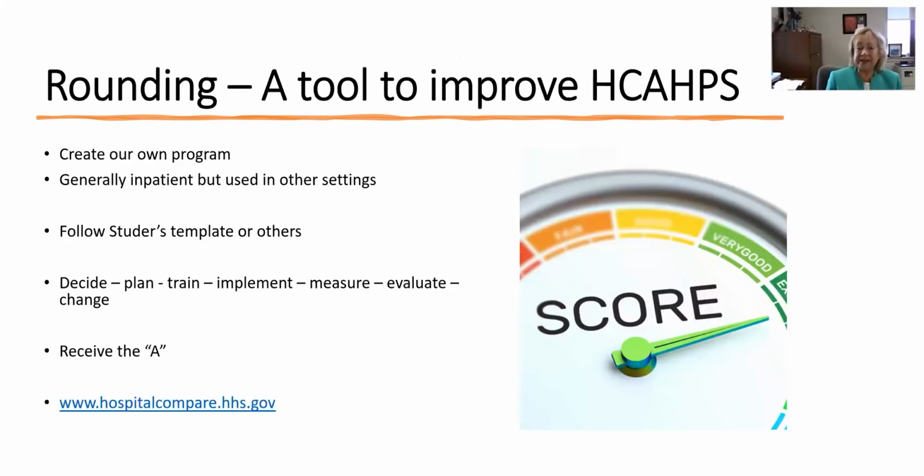So rounding is, as I said, a tool to improve your scores. You can create your own program. Generally you start in the inpatient setting, maybe in one particular area. You can start in your clinic, or you can do administrative rounds, whatever it is you really want to focus on to improve your scores with perception of the hospital. Maybe that's an administrative thing. If it's care and comfort by the nurse, it's a nursing thing. If it's your physician, maybe it's something you need to deal with if you've got a hospitalist program, and the medical staff, it's concerns about them and how do you improve those scores, and getting everybody together.